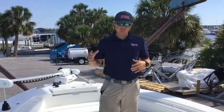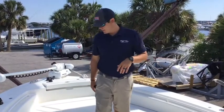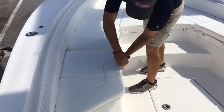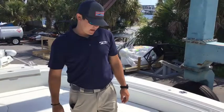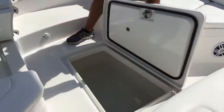Let's move to the front of the boat. Not only is this boat set up for doing some hardcore fishing, it does offer a lot of great creature comforts. We got a nice big sun pad here on front, plenty of cushions. We do have the flip up backrest here for some forward lounging. Makes it nice for those runs to the fishing spots. We got a big fish box here in the floor, self-draining.